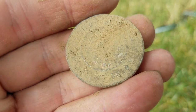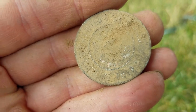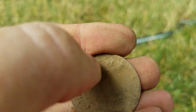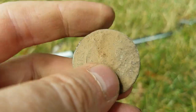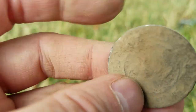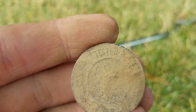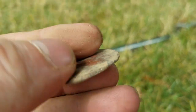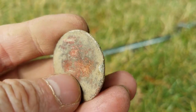And I forgot to bring my vest. I cleaned it out, and I didn't put it back in the car. I hung it on the back of a chair and forgot it. Tested something or other. I don't think this is going to be anything spectacular, but very interesting find.